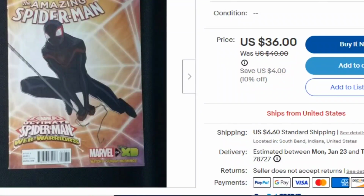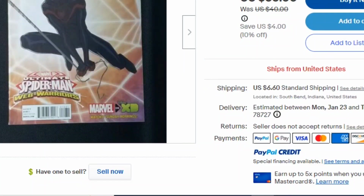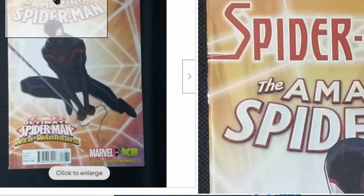$36 is the price right now. I would recommend that if you have an eBay account, just put this on your watch list and wait a little bit, and you may see the seller offer you a better price. You can also reach out to the seller. This is Around the Bend Comics. They have over 600 sales, 100% positive, and they're going to ship it to you for $6.60. So I think for $36, this is a good pickup.